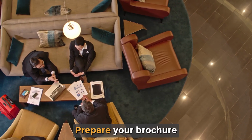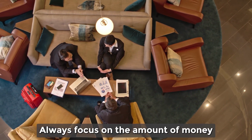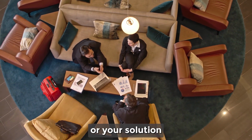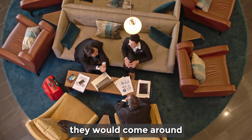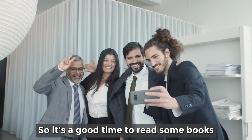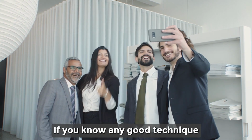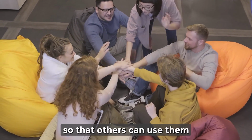Prepare your brochure and statistical figures to convince them to buy from you. Always focus on the amount of money they would save if they choose you or your solution. If your solution is really profitable for them, they would come around, and then it mostly depends on you and your people's skill. So it's a good time to read some books and attend some seminars on that. If you know any good technique to improve your social skills, introduce them in comments so that others can use them.